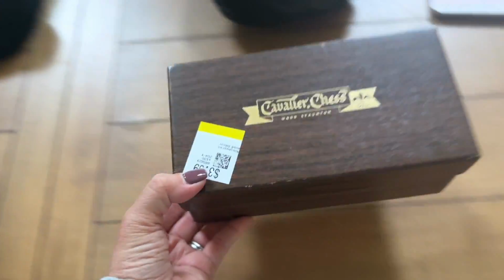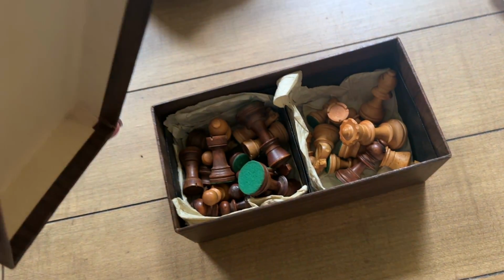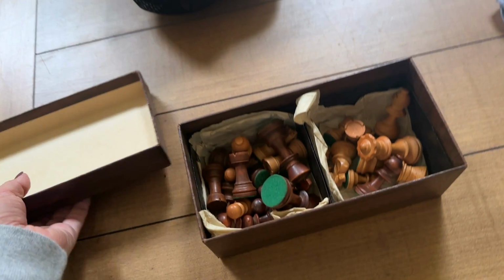Let's look a little closer at this. I'm gonna peel this off. Now, maybe I'll do it later. I don't want to rip. Weighted and felted wood chess set made in France, 1452. So that's going to give me more information.